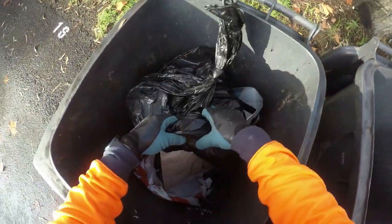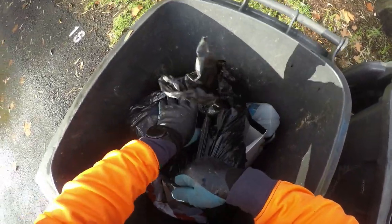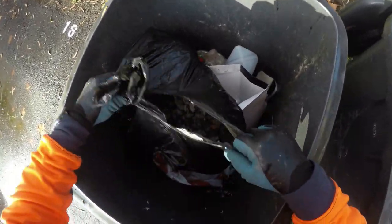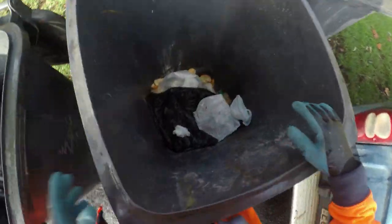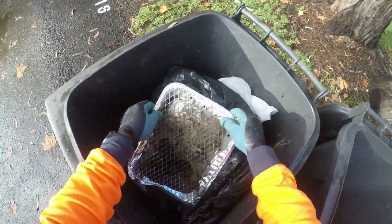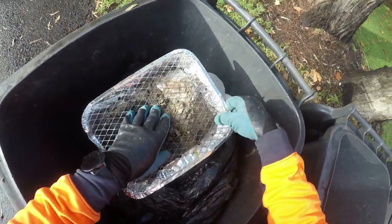That only feels like coal. Hot ash coal. The black coal. Level. Yep, I was right. Wire mesh. That's that. Nothing there. Oh, that's got some weight in that. More coal. Oh, there we go. Empty that out. Take the tray.